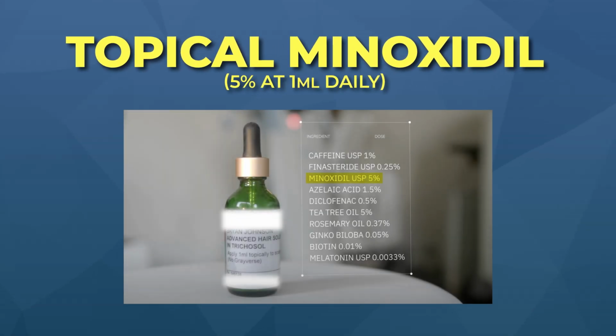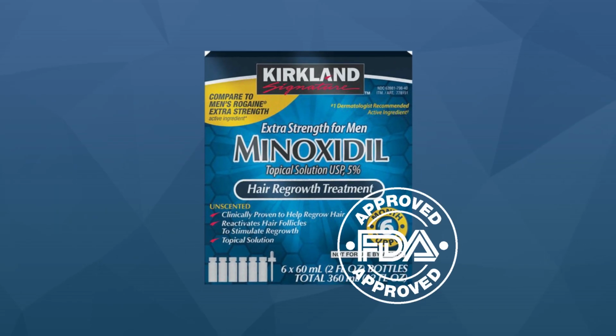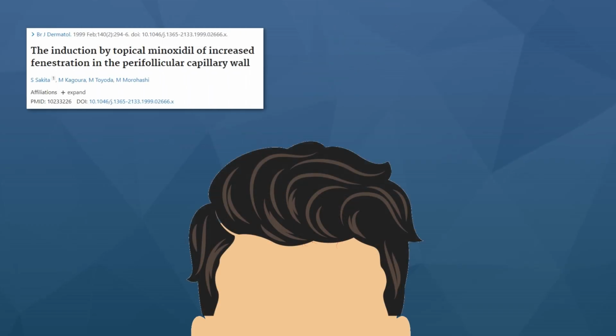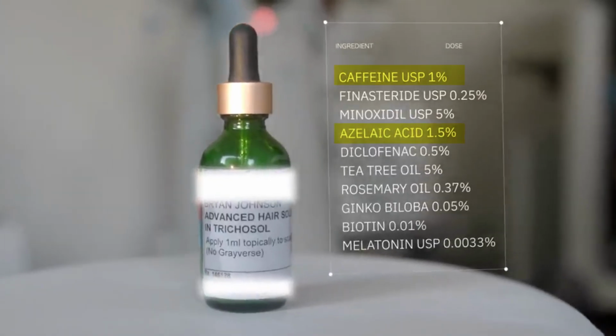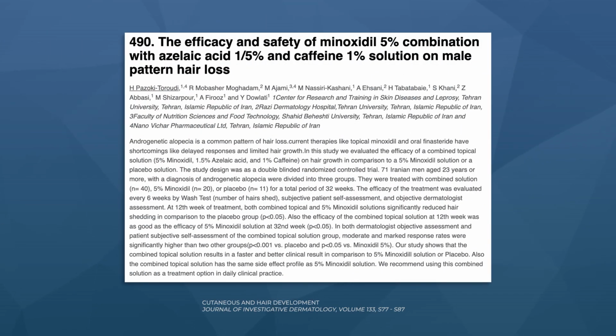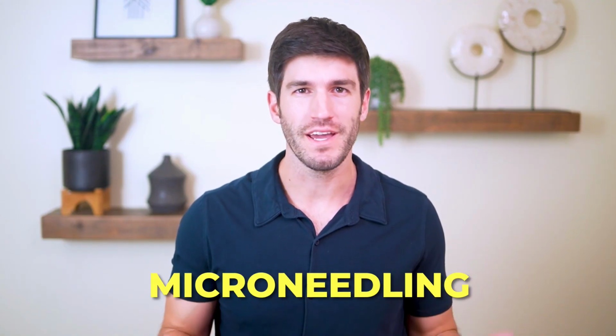Okay, topical minoxidil. It's an FDA-approved drug for androgenic alopecia. It works as a vasodilator. It alters the activity of fatty acid derivatives. It impacts potassium ion channels, and it has a track record of success in both clinical settings and the real world. We also know Bryan's formulation includes azaleic acid and caffeine, both of which might add a bit more hair gains versus minoxidil alone, at least according to that one small study. So that's all great. And we also know that he's doing microneedling.